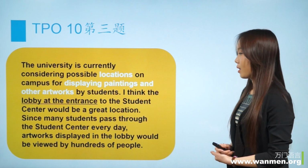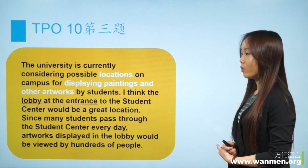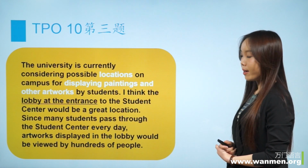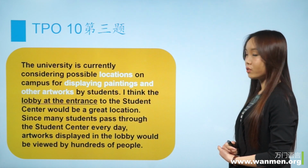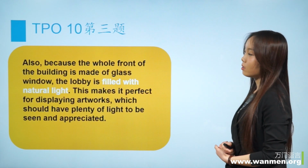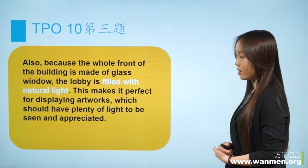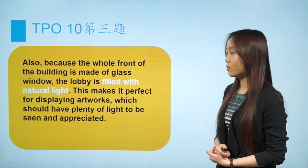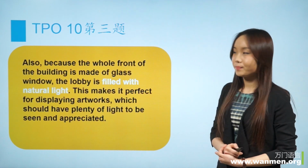by students. I think the lobby at the entrance to the student center will be a great location, since many students pass through the student center every day. Artworks displayed in the lobby will be viewed by hundreds of people. Also, because the whole front of the building is made of glass window, the lobby is filled with natural light. This makes it perfect for displaying our works, which should have plenty of light to be seen and appreciated.